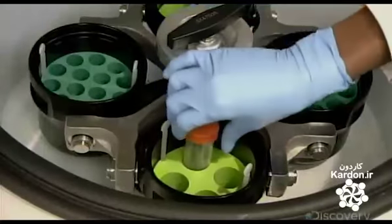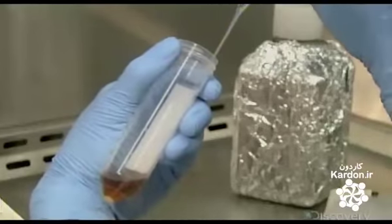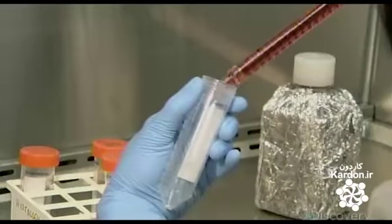She then places the test tube in a centrifuge for a high-speed spin. This causes the cartilage cells to separate from the enzyme solution and settle on the bottom. She siphons off the liquid and the tiny cells remain in the test tube.